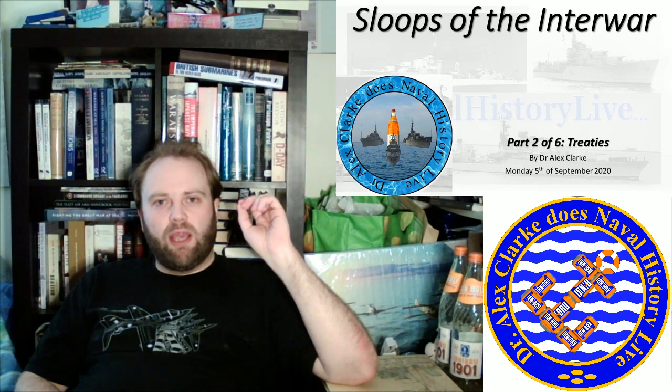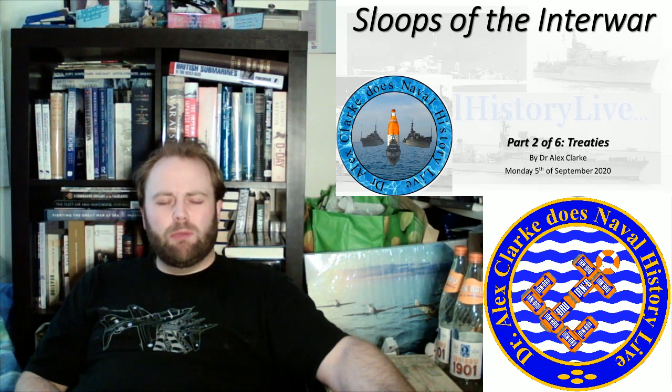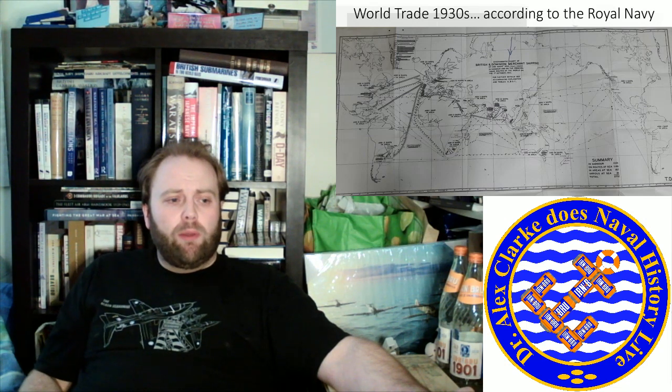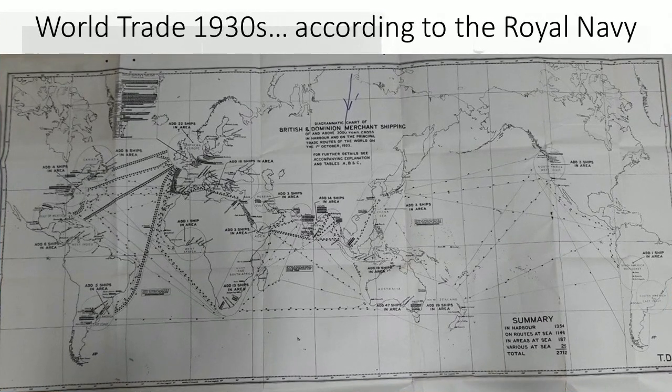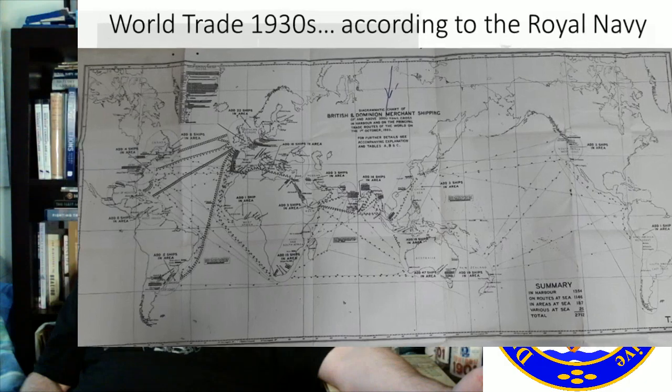The treaties were heavily focused on the large ships, which means there isn't much about it. Because everyone was worrying about the battleships. Everyone was thinking about the battleships. Well, here's the problem though. Trade in the 1930s, according to the Royal Navy. This is the trade the Royal Navy has to keep going. These are the vital sea lines of communication, and that's not including all the telegraph cables strewn around the world. This is the economy the Royal Navy has to keep going. This is everything the Royal Navy thinks about the whole time.